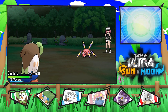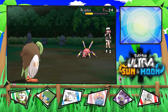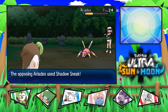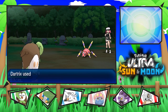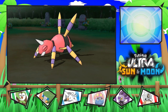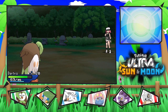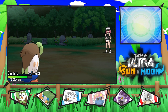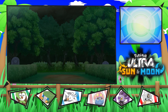How do you have that attack? What? I didn't know an Ariados could learn that attack. That's very interesting to keep in mind. I really didn't know it could learn a ghost-type attack. That's kind of weird. It's a bug type, but yet it knows a ghost type attack. Okay then. Anyways, on a better note, Dartrix has grown to level 29, and Burb grew to level 24.